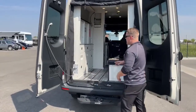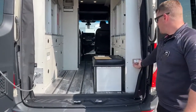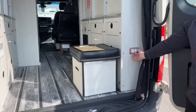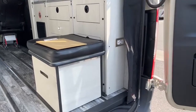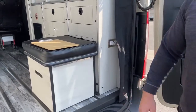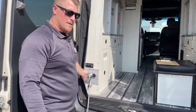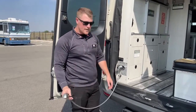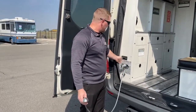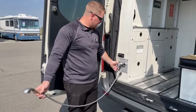Okay. Back in the back, over here on the passenger side, we've got 2 110-volt outlets, as well as 2 USB ports for power on the outside. And then more importantly, over on the driver's side, the left side, we've got the exterior water. So we've got hot and cold water on the exterior shower. Now we've got switches up here. So the second one in is going to be our water pump.